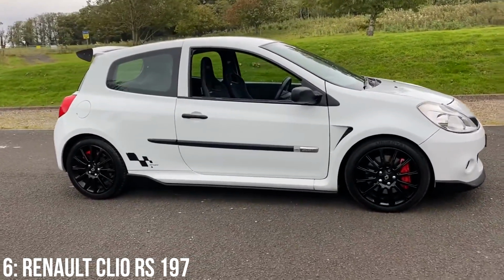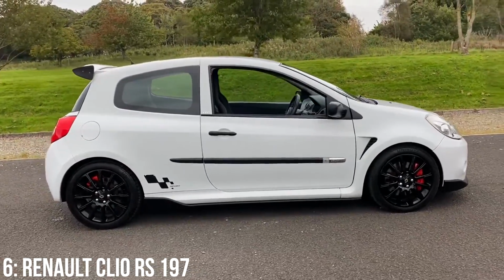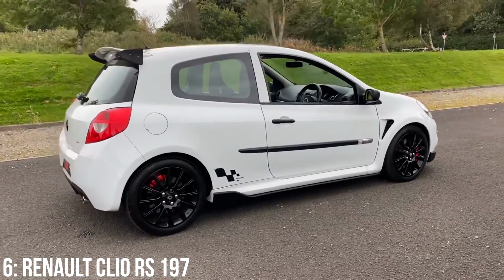The only key problem I'd mention is that gearbox though, as there are well-known synchro issues which basically requires a new gearbox. Some poor owners have had to change them after just 12,000 miles each time, which definitely isn't fun.